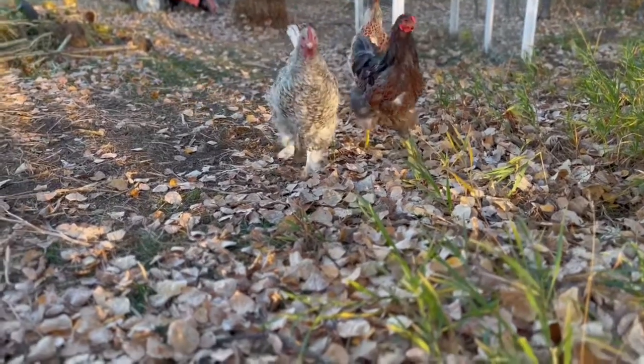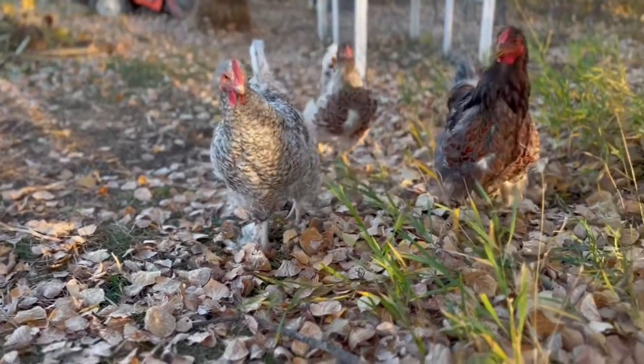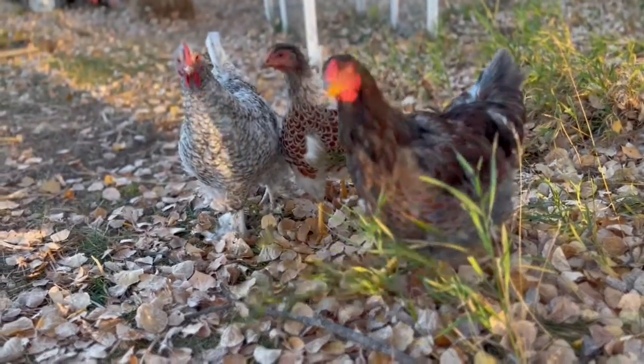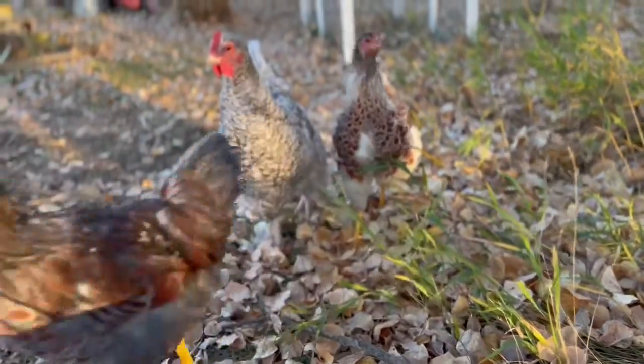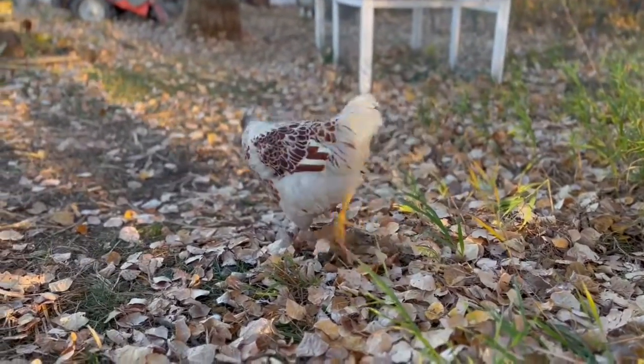He's very friendly, very pretty, but he's very timid. He's almost too timid, which is why I want to keep one of the other roosters, just so that they can still have protection of the flock. Just because he is so docile, I'm not sure if he will take the role on.